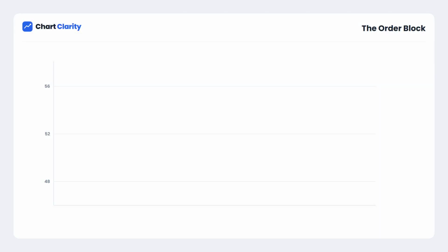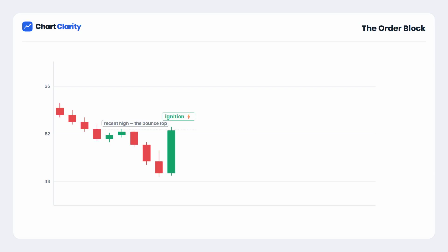So, here's the pattern. And it sounds almost too simple. A bullish order block is the last red candle before a strong move up. That's it. That's the definition. Picture a market drifting downward. Red candle, red candle, red candle. And then one final red candle. Nothing special about it. And then ignition. A massive green candle erupts out of it. Then another, and price rockets up and breaks above the recent highs. That one last red candle, the little one everyone forgets about the moment the rocket leaves, that's the order block.